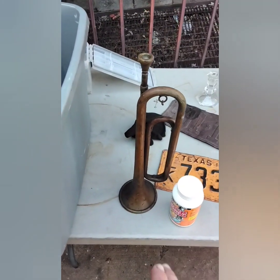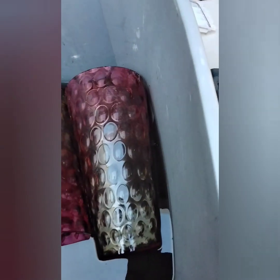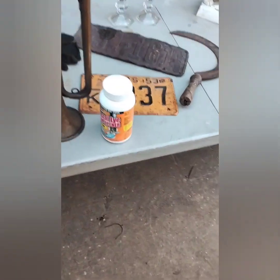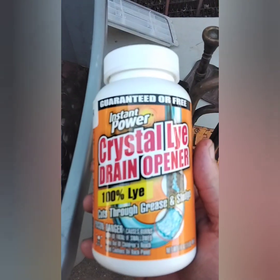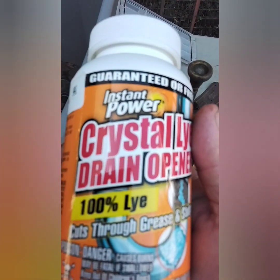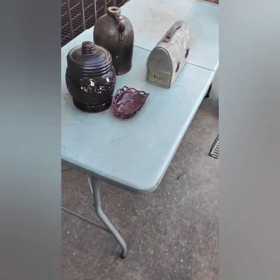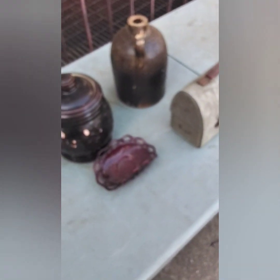This is a World War One bugle. A couple of amberine vases that are, these are probably 18 inches tall. Absolutely fantastic. I had to bathe everything in lye to try to get the gunk off. I'm gonna have to clean the... This is available at Walmart for about $6 a bottle. I got these things. We're out of there as well.